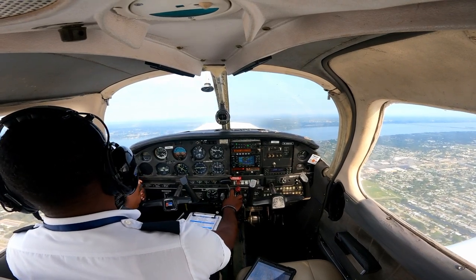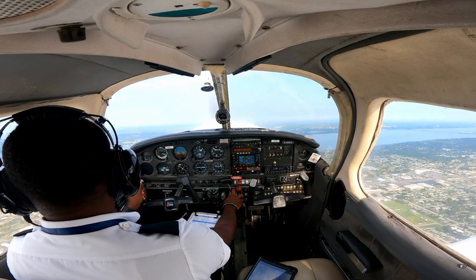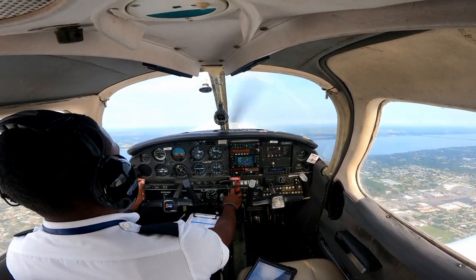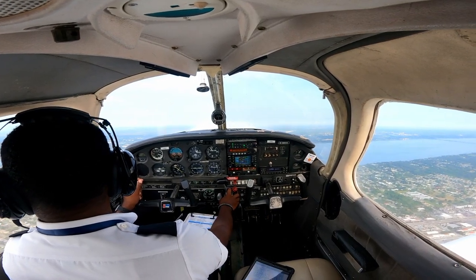Merritt Island traffic, 398 Hotel, departing to the west, climbing to 2500, Merritt Island. Merritt Island traffic, medevac first flight 1, just lifted from the Rockledge Regional Medical Center, 2.5 to the southwest, departing to the south.